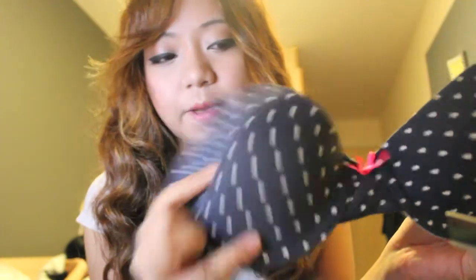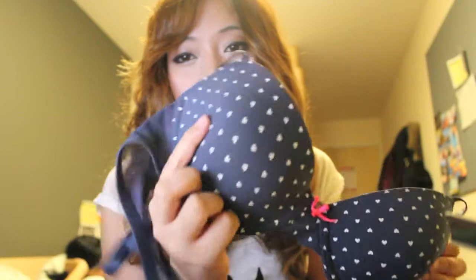And then from Primark, I got towels because I was desperate yet again, and I also got a bra. It was on sale if I'm not mistaken also, and it has the same heart patterns, which I didn't realize when I got this that it was the same pattern, but I guess I just have a thing for heart pattern bras or something. So yeah, this is really comfortable also.